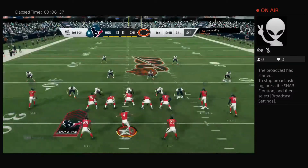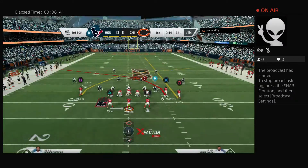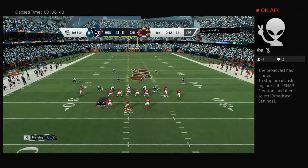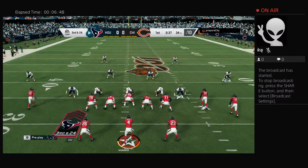Check 4. Tight dog. Hey, look, 3. Check 31.